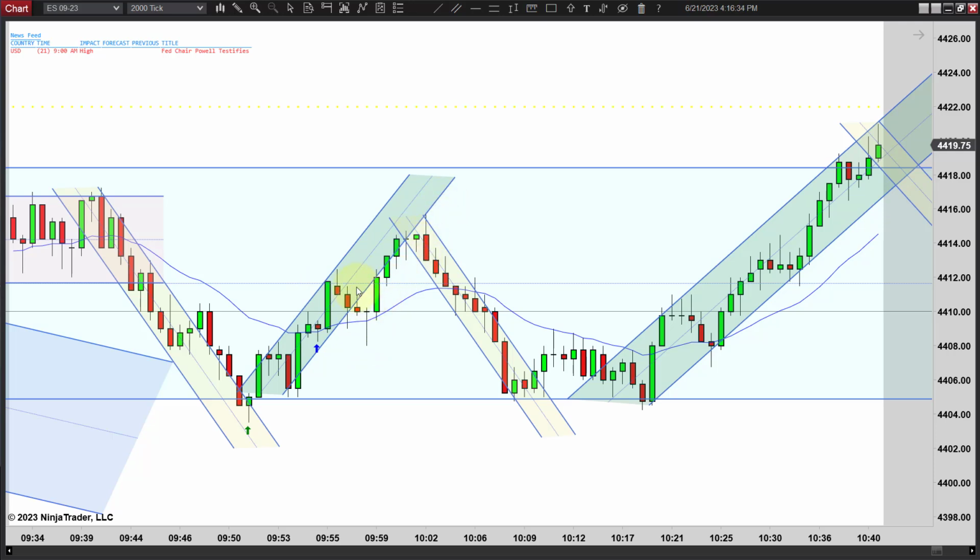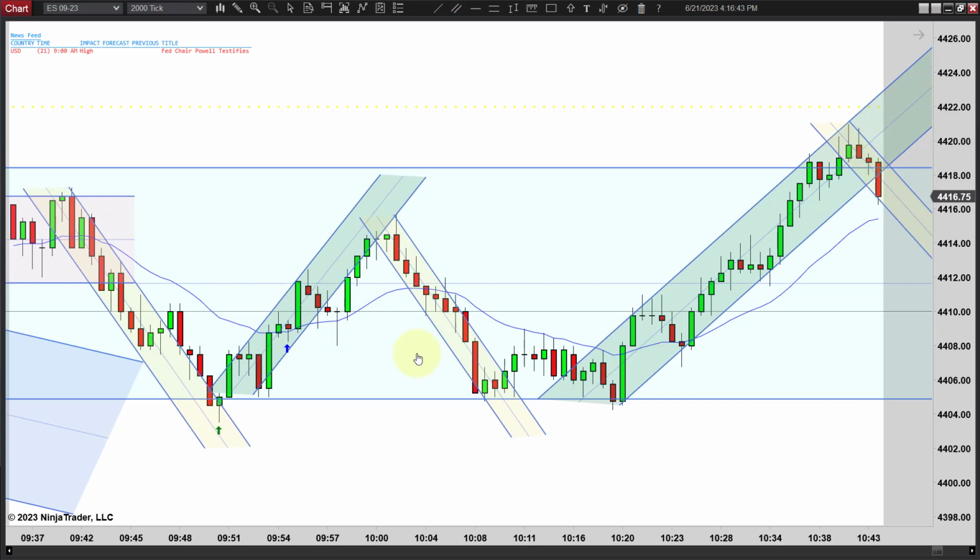If this one would have broke higher here, that would have been a nice second entry to take on a retest. But again, you're going long right into the midline. So I don't know if you'd take that or not. It didn't set up anyway.